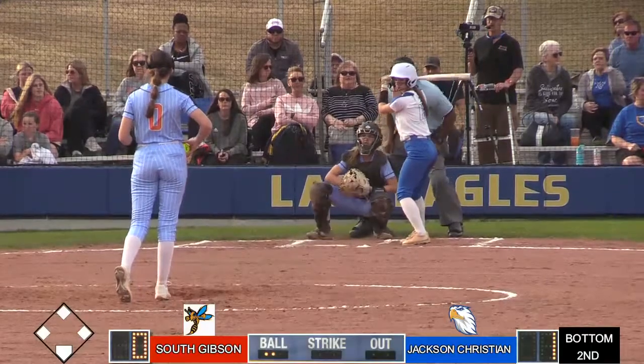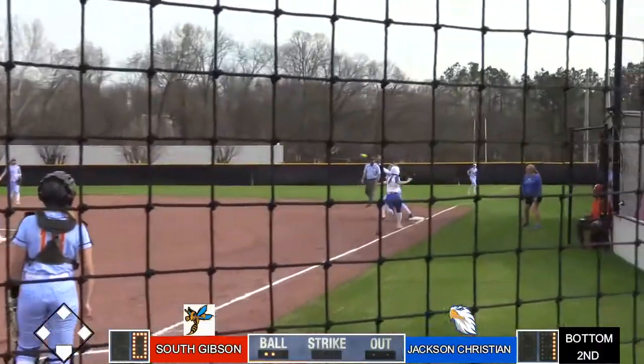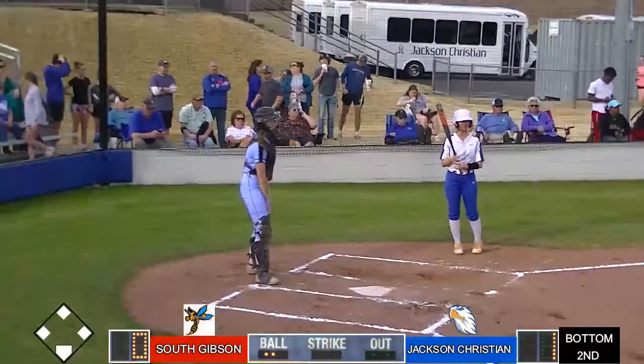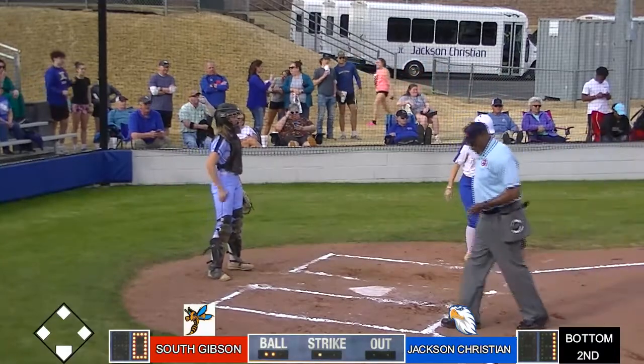Two ball, no strike count to her. Here's one hit on the ground. Third baseman comes up, fires over to first in time for the second out of the inning. So two up and two down so far. Holt and Julian out, and that should bring up Kendall Turner, who wears number two.